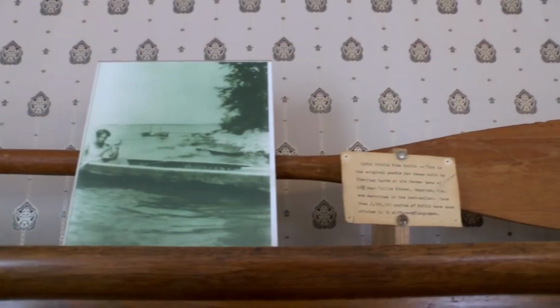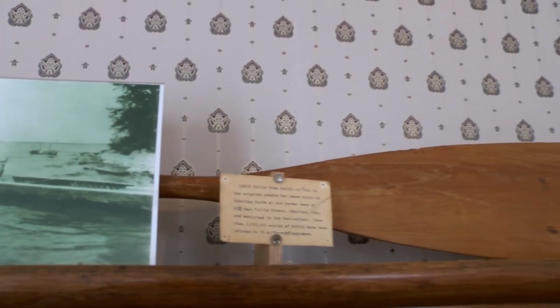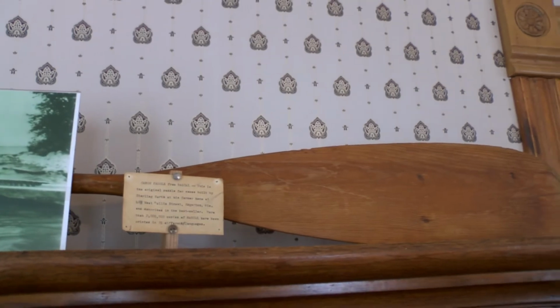When I go through the house, I like to look at things which were of the period. Everything is at least as old as 1918, but I only talk about things which pertain specifically to the Rascal story. Behind me is a paddle which was actually made by Sterling, and I'll talk a little bit more about that as I move over here.